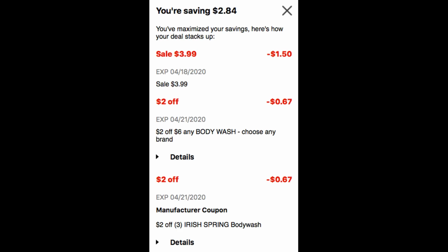All right, so I added the 3 body washes into my cart. I had 2 CRTs that did apply. You can see here the 2 off of 6 body wash CRT. And then I also had the 2 off of 3 Irish Spring body wash CRT. Now this is just from a portion of the deal, so it's very confusing, but you'll see in my total that both applied fully. Just like the $2 off, it took 67 cents off of 1 body wash, and then for the 2 off 3, it took 67 cents off of 1. So this is just showing the couponing being applied to 1 of those body washes.